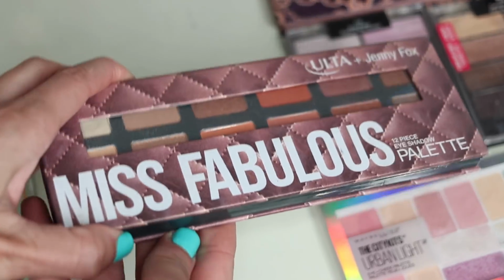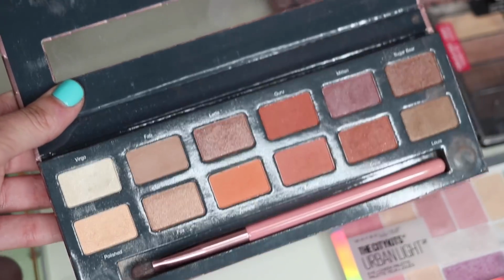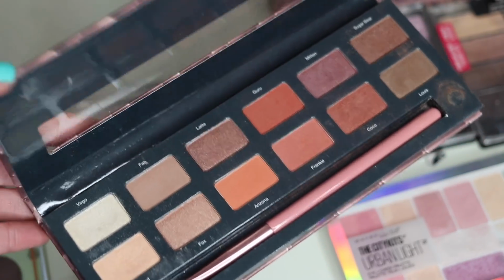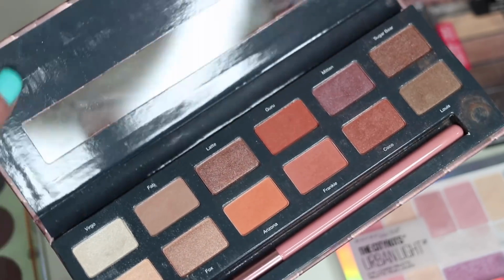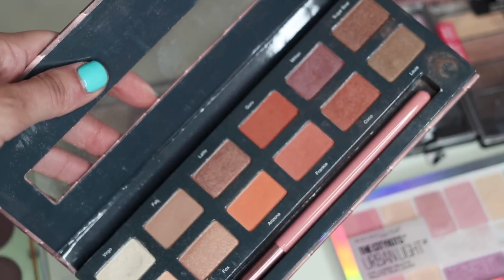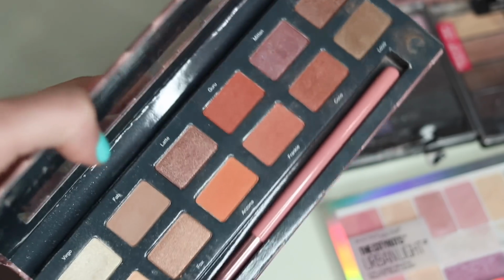This is an oldie, the Miss Jenna Fabulous palette. She posts sometimes on YouTube and I miss her videos. I really liked her videos. She's super chill. I liked her palette she did with Ulta. Lots of warm shades in here. I definitely used this up a bunch when I first got it, and it also came with a brush. I mean, part of me feels like I should declutter this.